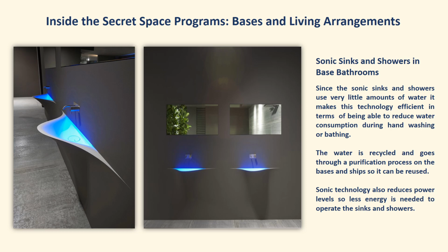Sonic sinks and showers in base bathrooms. Since the sonic sinks and showers use very little amounts of water, it makes this technology efficient in terms of being able to reduce water consumption during hand washing or bathing, especially on the Mars bases. The water is recycled and goes through a purification process on the bases and ships, so it can be reused. Sonic technology also reduces power levels, so less energy is needed to operate the sinks and showers.